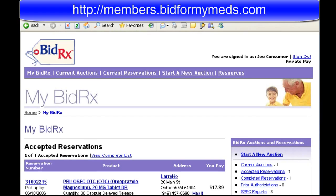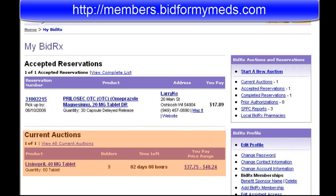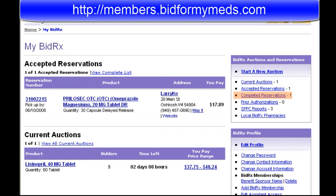The My BidRx webpage displays all your current auctions, accepted reservations, and completed reservations. Current auctions are auctions which are still open, meaning you haven't selected a pharmacy to fill those prescriptions. Accepted reservations are auctions which you've chosen a pharmacy to fill the prescription, but you haven't picked the prescription up from the pharmacy. Completed reservations are reservations in which you've picked up the prescription from the pharmacy.